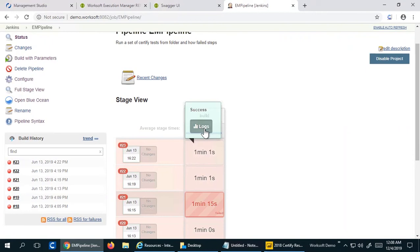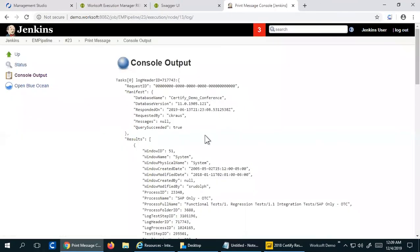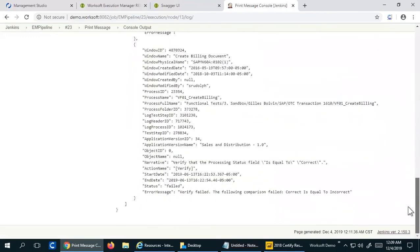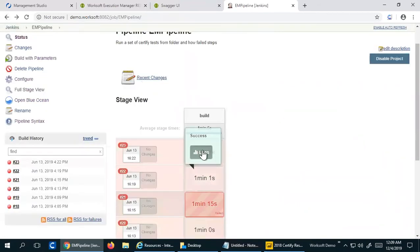So that an advanced user does not really need to open up Certify to do a high level analysis. Like in here, if you click on log, it will display all the error messages that Certify has come across as part of the execution. It could be window not found, it could be object not found, it could be a sales order or a shipment has a credit block, etc. Right? So here, this is your JSON response from your execution API, sorry, results API, which you could use to display as part of the logs in here.